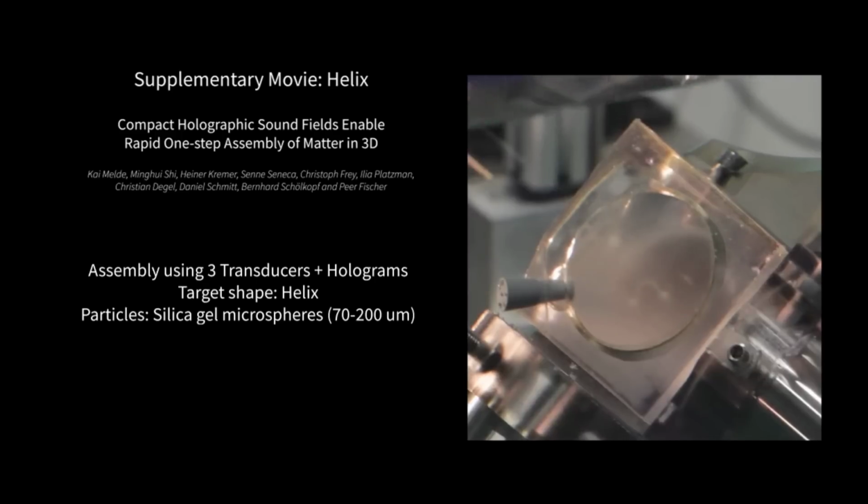A team of researchers led by Kai Melder have come up with a method of using holographic ultrasound to form whole 3D objects almost instantly.